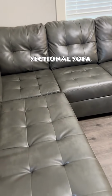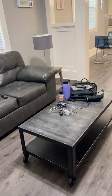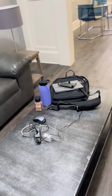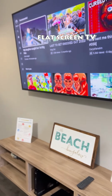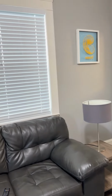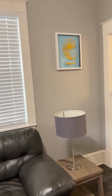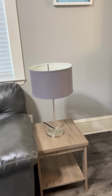There's a big sofa, or we say kind of a big sectional sofa, and a coffee table right here. I got some of my stuff on there, my backpack, a container of water, and a mouse for my computer. Here they got a real big, nice flat screen television with a lot of cable channels. They got it fixed up very nicely, or arranged. There's some nice little pictures on the wall. One over here says sea, S-E-A. Here it says surf, since we're along the coast. There's a long stretch of beach. This is a table lamp and a table.